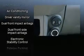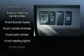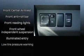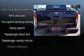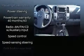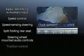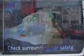Nissan ensures the safety and security of its passengers with equipment such as dual front impact airbags, head curtain airbags, traction control, anti-whiplash front head restraint, ignition disabling, and four-wheel disc brakes with ABS. With electronic stability control supplementing mechanical systems, you'll maintain precise command of the roadway.